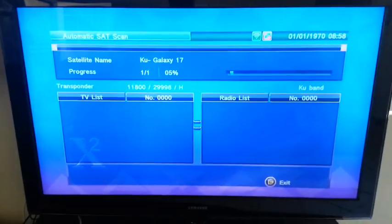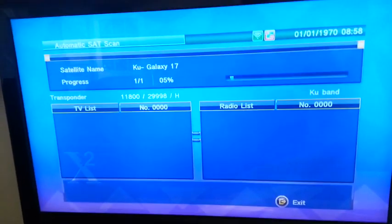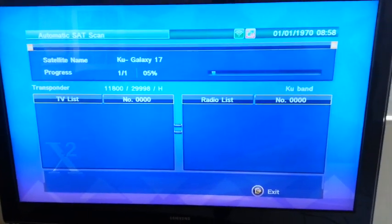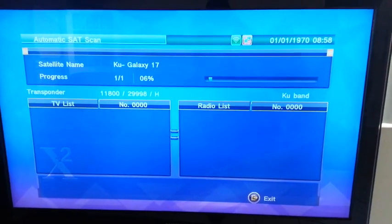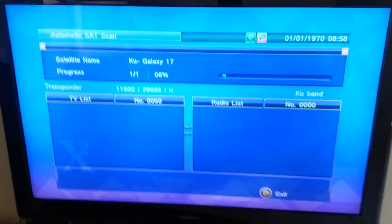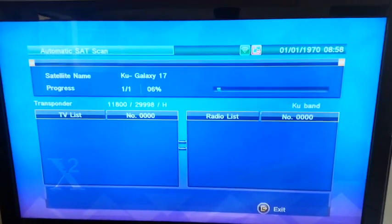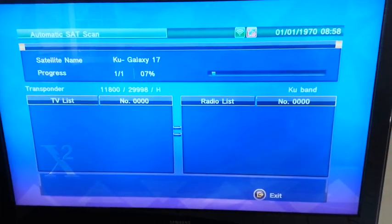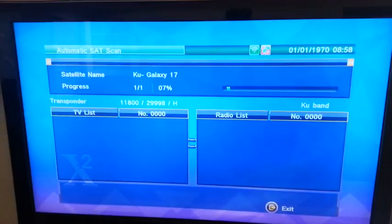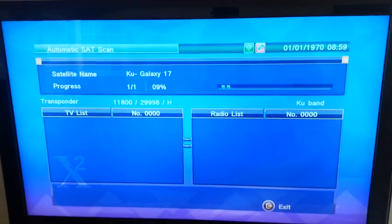So this is the X2 Premium, if you recognize the menus. Galaxy 17 KU, and we're doing a blind scan test. So we're going to see if it can top the 8.5 minutes and 6 channels that the micro found.